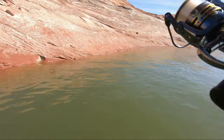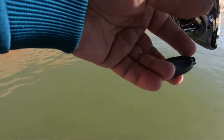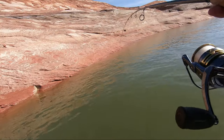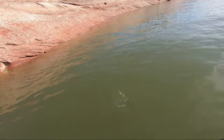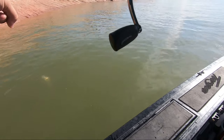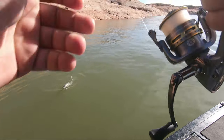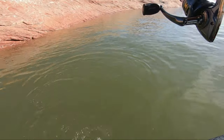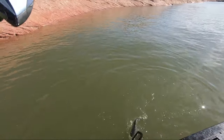Do I have a foul hook? That feels weird. Oh my god, that's the biggest one I've ever seen. There was one following it. Oh my god, that's a 25 incher. Yes, I do. There was another one chasing it.